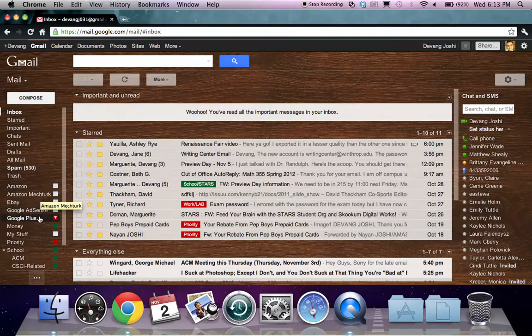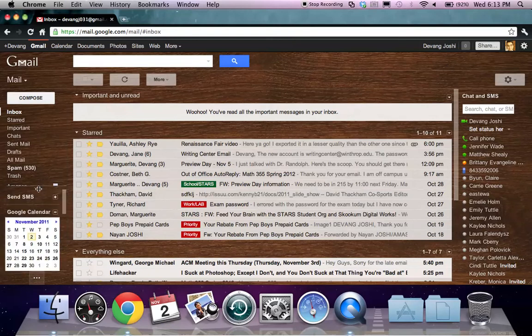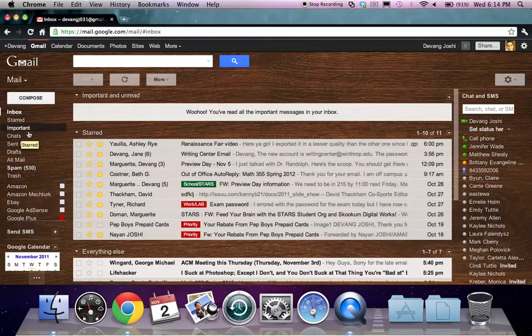Obviously, hover over expands my labels, and I can shrink that, or I can expand it all the way down depending on what I like. And I'm going to keep it like this. I like to see my standard tabs and only my labels when I want them.